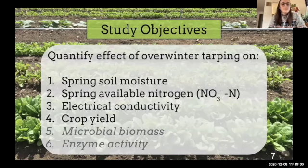So the specific objectives of this study are to quantify the effect of overwinter tarping on spring soil moisture, available nitrogen, crop yield, microbial biomass, and enzymatic activity. And today I'll just be discussing the first four of these. Sorry, I forgot to mention electrical conductivity. We snuck that in there also. So I'll be talking about the first four of these and our preliminary results after 1 year of a 2-year study.